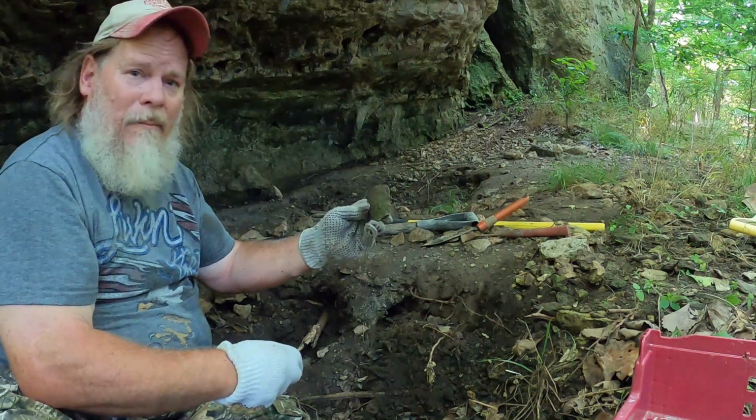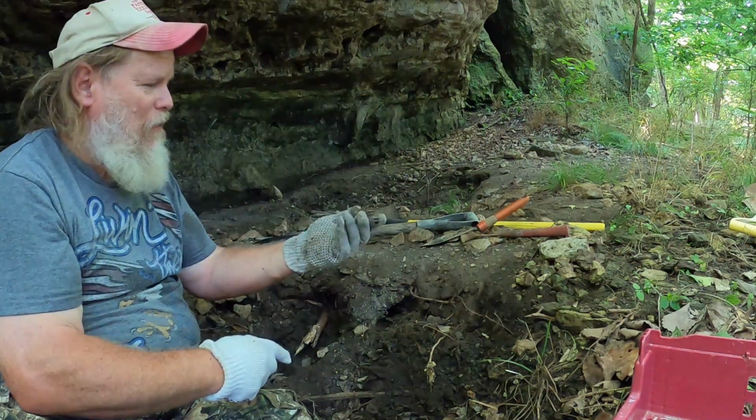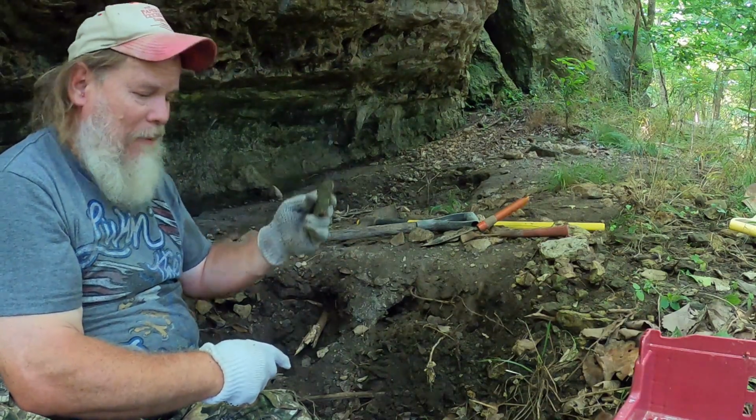You'll find a lot of this dolomite. It's cave rock. It'll look like it's snapped. It's not. I've seen very few pieces ever made from it. It doesn't nap very well.